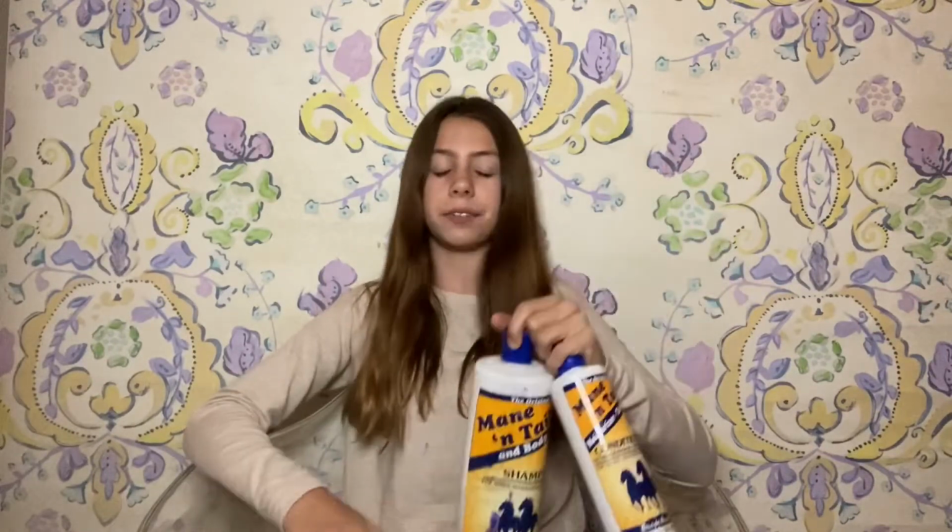So also another need is some shampoo and conditioner because, again, horses are always dirty, and this is just something you're always going to need in your tack room when you decide to give them a bath or whatever, and you can find this wherever. I just get mine at like Walmart and State Line Tack, stuff like that. So yes, it's another thing.